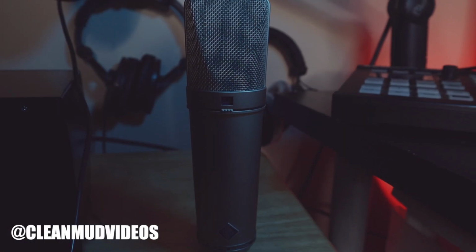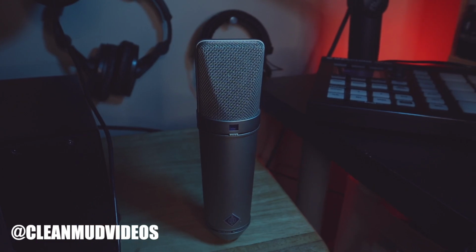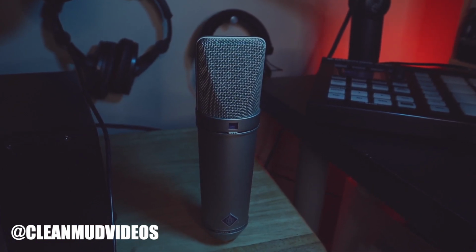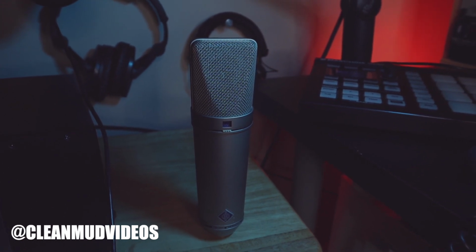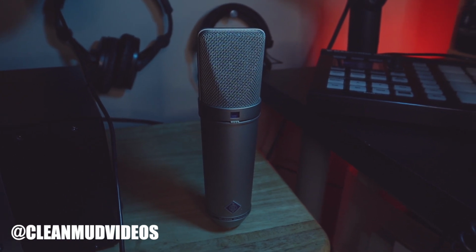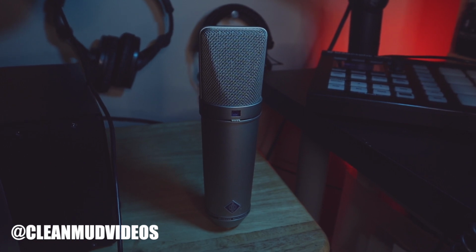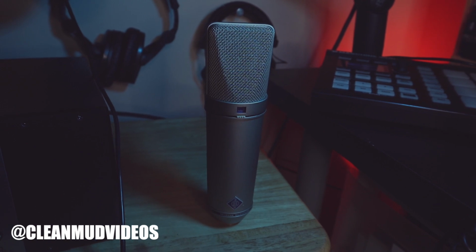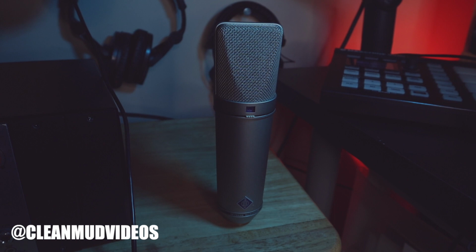And then also my Neumann U87 Ai, roughly brand new, this thing runs for roughly about $3,000. But I bought it from reverb.com for $1,800. Of course, it didn't have the shock mount with it, didn't even come with the box. I got it for $1,800, so knocked a nice piece of change off of it, and you know, the mic is basically in mid condition.